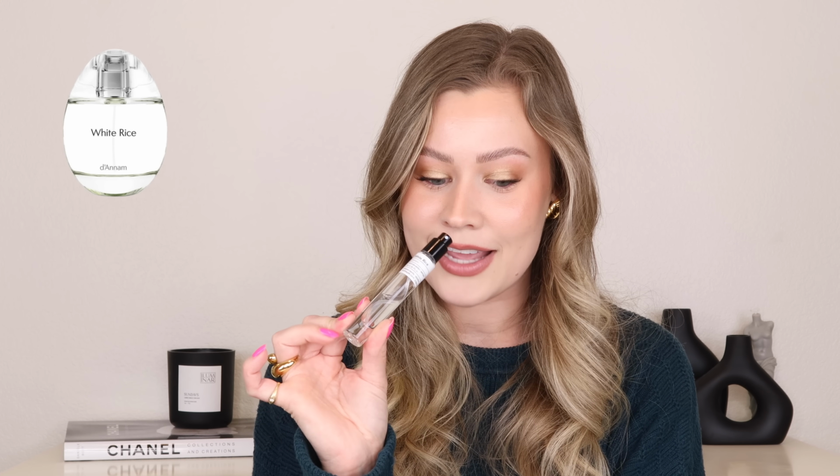Even if you don't typically like rice in your perfumes, give this a try because this was an unexpected love.